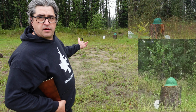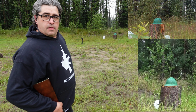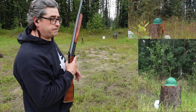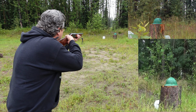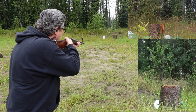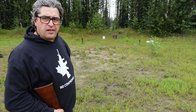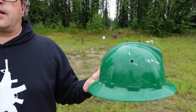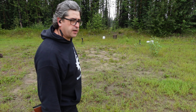What is that, a pipeliner's helmet or a steel fitter? I don't know what kind of helmet that is. It's some sort of a hard hat. I don't even know where it came from. But I got a deer slug in here and let's see if we can put a hole in it. This might be a little bit harder to hit. I'm really not sure if I hit that or not. Let's go have a look. Well, if you're ever wondering if one of these things will stop a bullet, that's a big no. Definitely not.